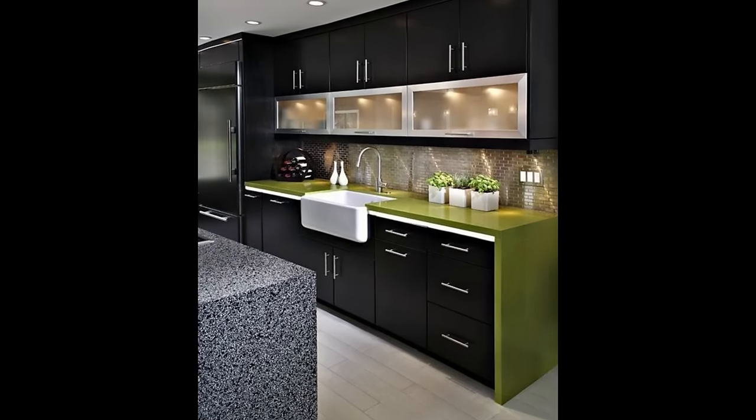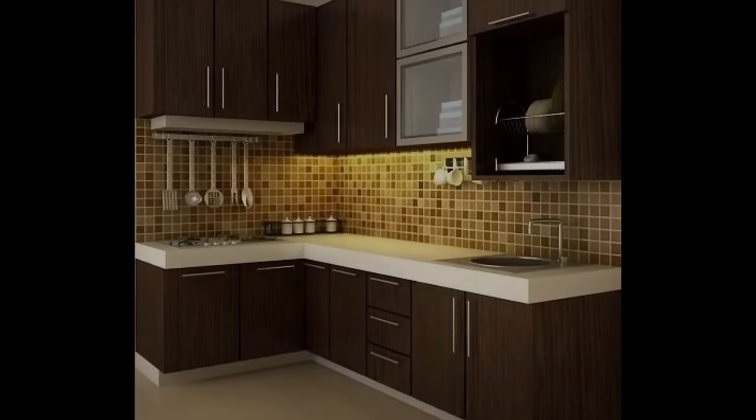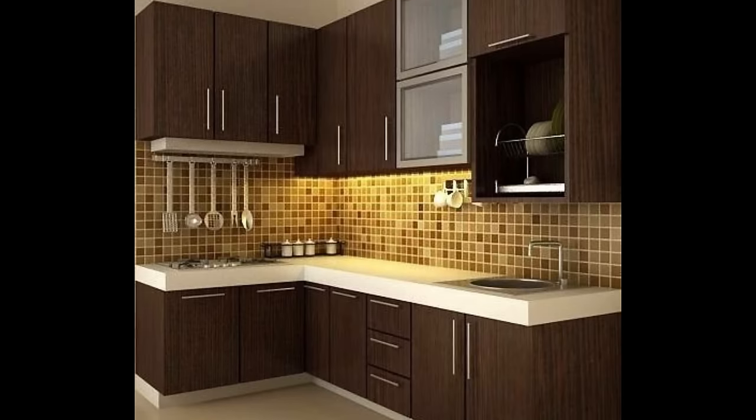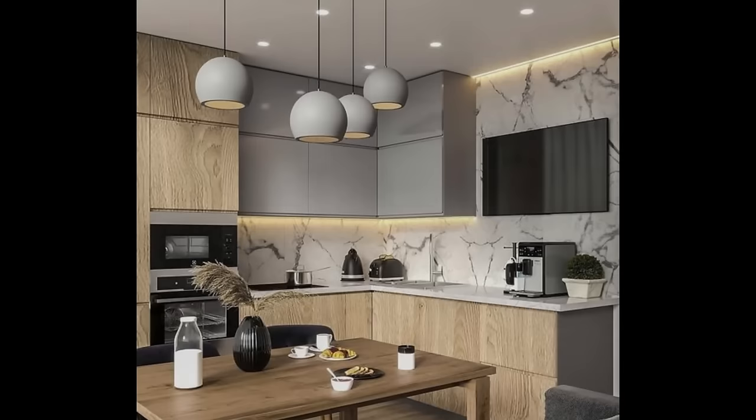Does your pint-sized kitchen leave you starved for storage and counter space? These room expanding ideas will show you how to use every square inch of your kitchen more efficiently.